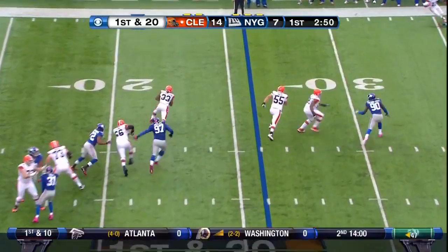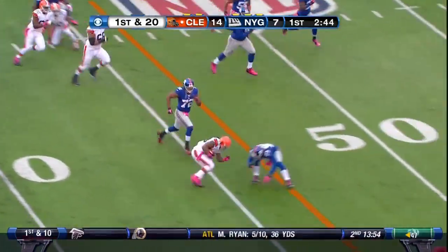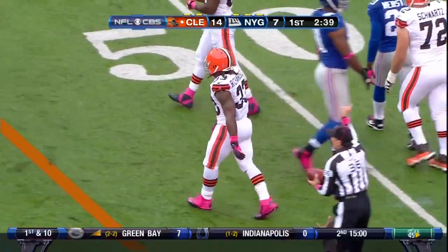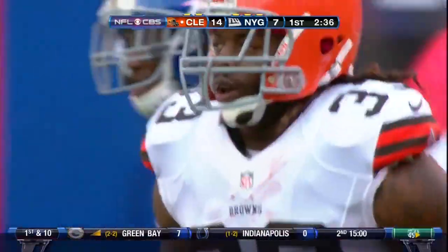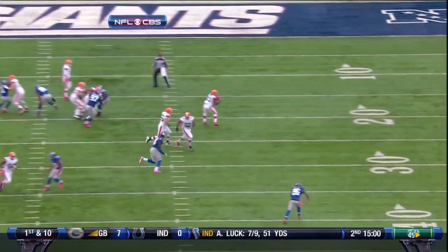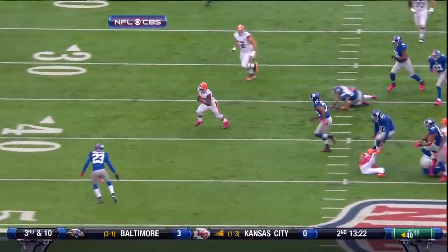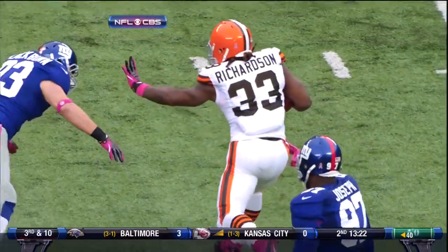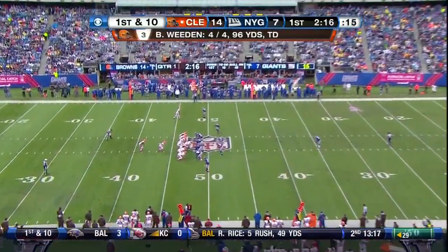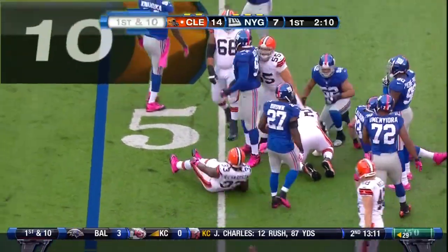Weeden from the shotgun, little screen. Richardson with blockers in front of him and running room. 40. Puts his head down across the 45, out to about the 48, and it's enough for a first down. Well, you know, with a young quarterback, you're going to see a lot of draws, a lot of screens. That's one of the ways you protect a young guy. And this just seemed to totally take the Giants by surprise. And Richardson able to cut all the way back across the field. That's a nice little block there, a stiff arm getting Chase Blackburn to grab air. Richardson across midfield into Giant territory.